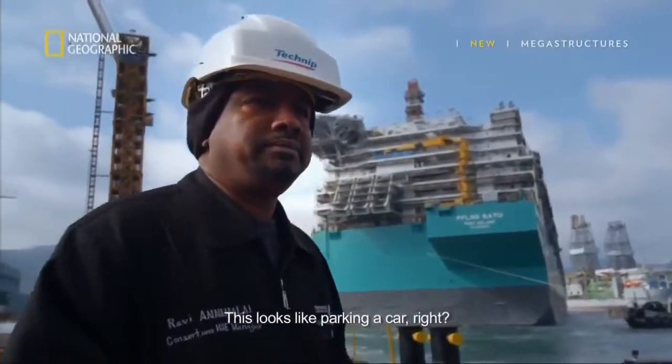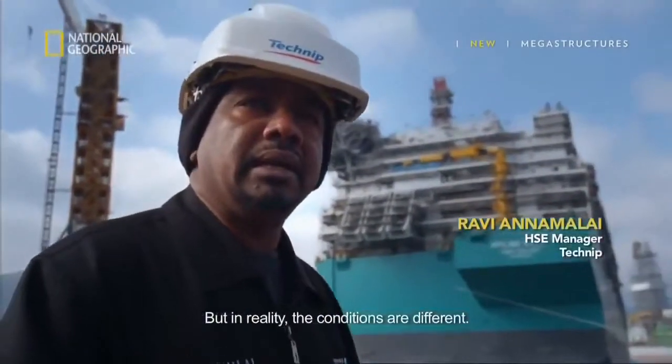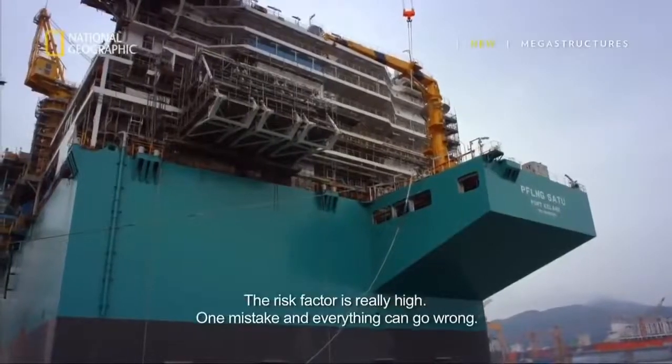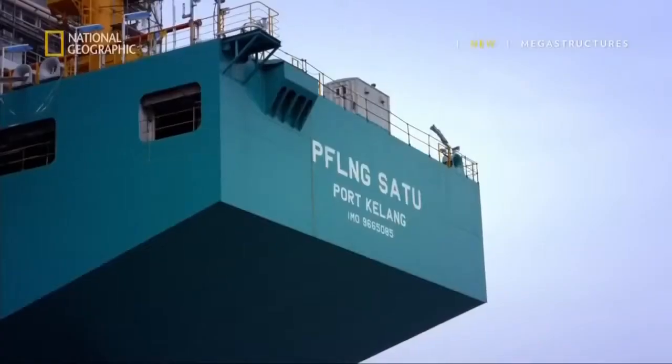This looks like parking a car, right? But in reality, the whole condition is different. It's a sea. The risk factor is really high. One mistake, everything can go wrong. So you got to get it right the first time.